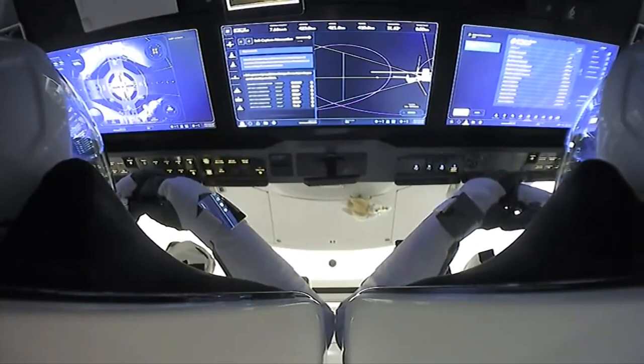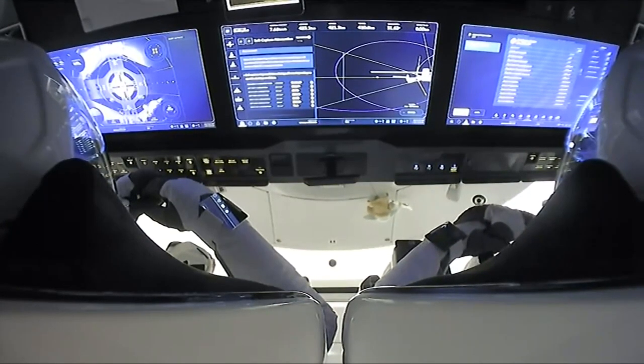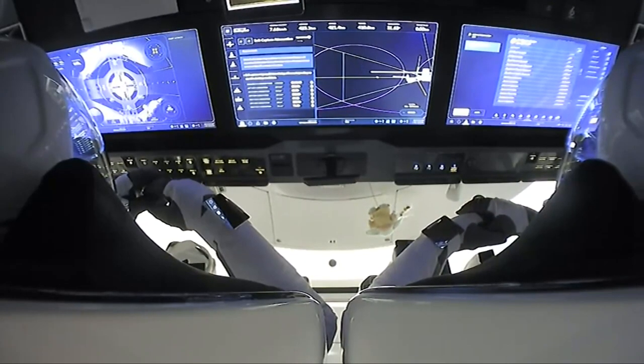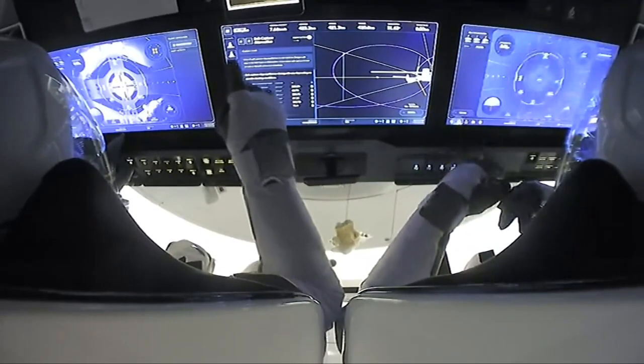As you heard that call out, soft capture is now complete. Next will be hard capture. This is where the pins will insert themselves into that docking adapter and create a hard lock. And we had that soft capture at 8:01 p.m. Pacific time, 11:01 p.m. Eastern time. Crew Dragon and the International Space Station flying 262 statute miles over Idaho.